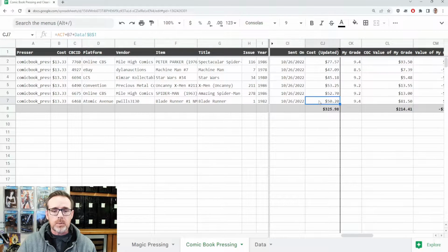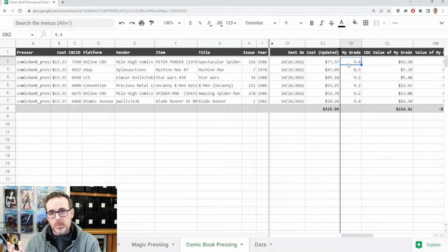And you can see, when you're talking about getting the book for $50, $52, this one, Spectacular Spider-Man 116, the first appearance of Foreigner, $77.57, where I had assessed that book was going to be a 9.4, which again, like I do with all of these, I try to build in a little bit of a buffer to help minimize my risk.